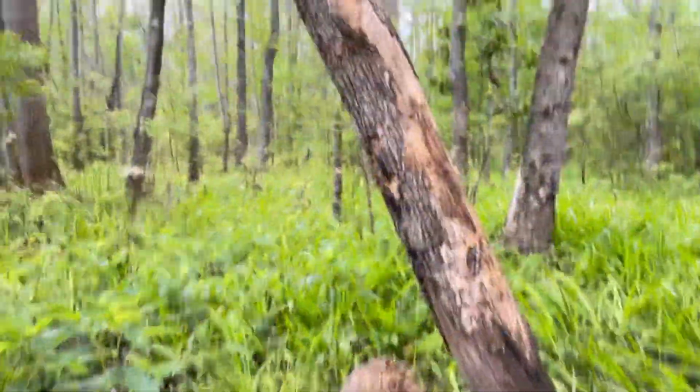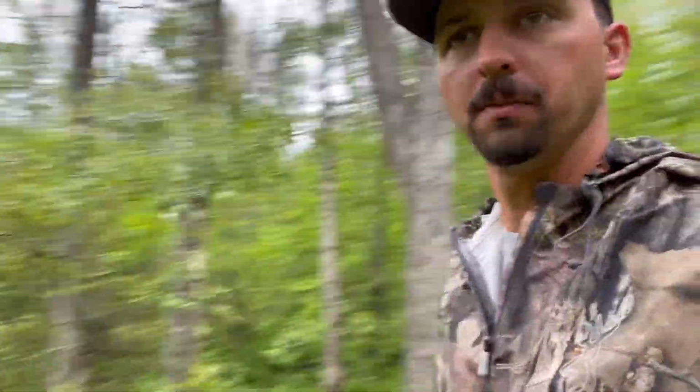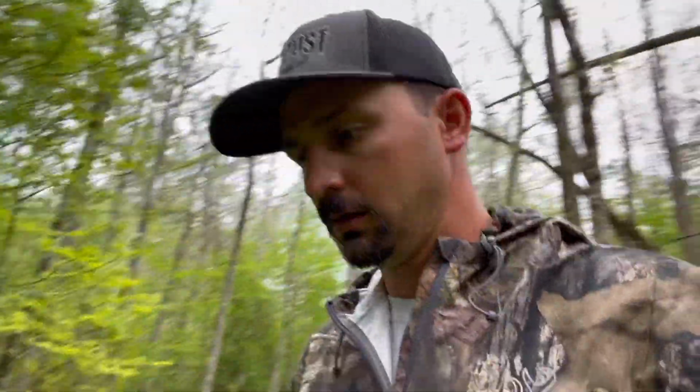So stick around. There's an old tree, old chewing. These beavers have been in here for a long time, and nobody's bothered them. And they've pretty much done whatever they see fit out here in the swamp. So anyway, we're gonna be bogging around in the swamp for a couple of weeks. So stick around, see what happens.